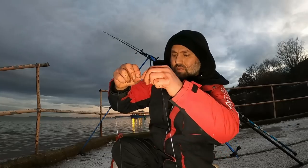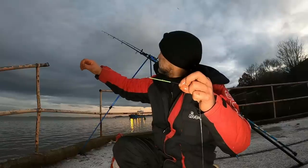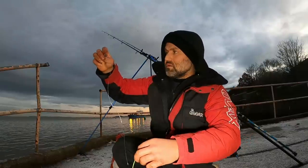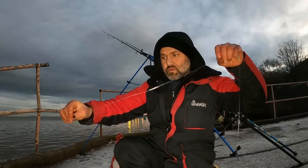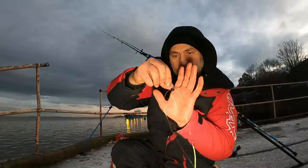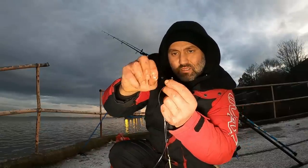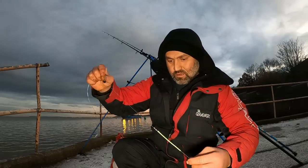What it does is just creates a bit of a boom there, so it keeps it off the rig body so it doesn't tangle. And that's a rig body there. Using a pulley bead and a snap link. It's a lot stronger this way.